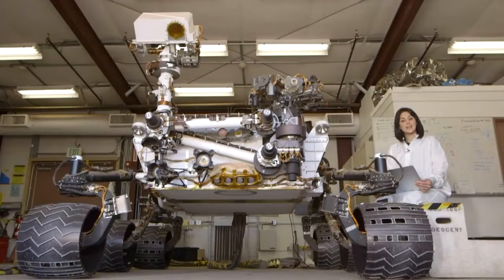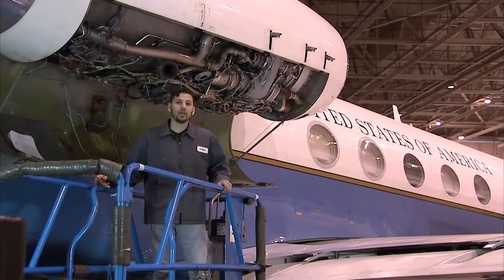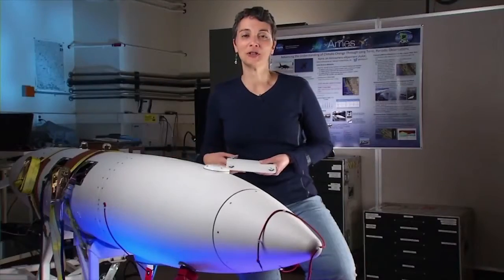Our journey of exploration continues. Not as a dream, but as a reality. We're reaching new heights and revealing the unknown for the benefit of all humankind. Every day and on every project. We are your National Aeronautics and Space Administration. Join our journey as we invest in your future.